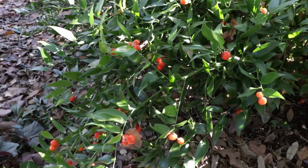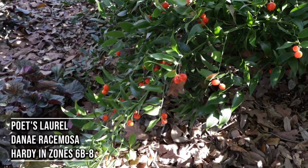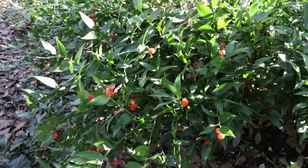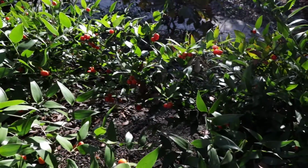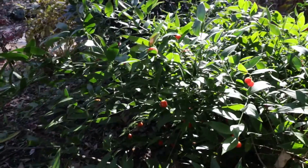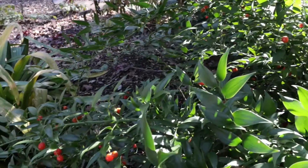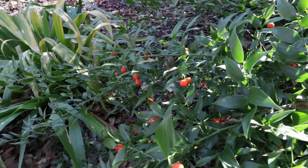This is poet's laurel. Poet's laurel's in the asparagus family. I've got several things in the asparagus family here. It acts like a shrub in the ground. It's actually probably a perennial from wherever it's from, but it's beautiful. You get these red fruit on them in the fall, and beautiful, beautiful foliage. It only gets about 2-3 feet in the ground. Just a great, great winter interest plant.